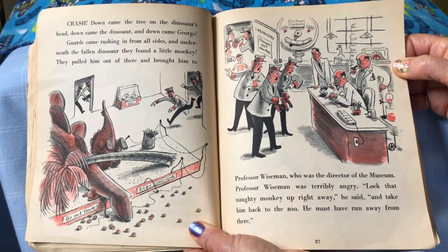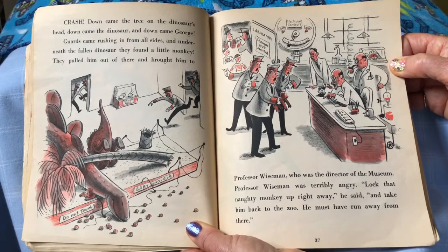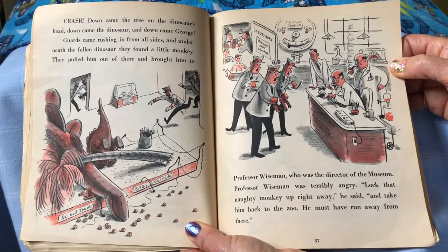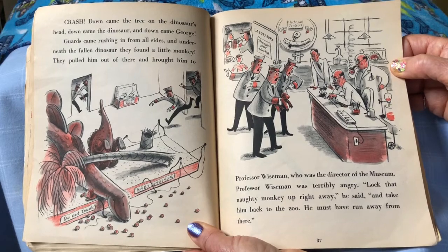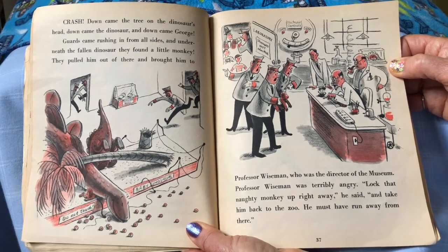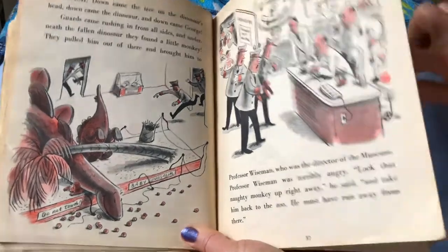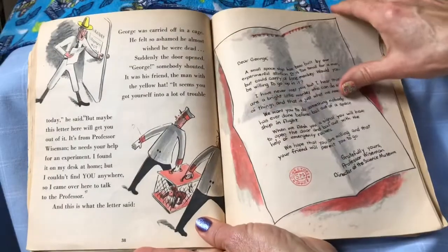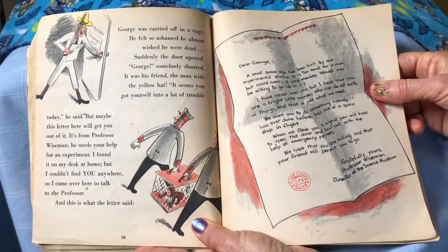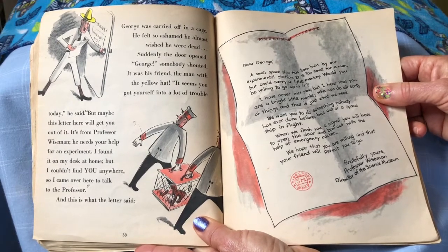They pulled him out of there and brought him to Professor Wiseman, who was the director of the museum. Professor Wiseman was terribly angry. "Lock that naughty monkey up right away," he said, "and take him back to the zoo. He must have run away from there." George was carried off in a cage. He felt so ashamed. He almost wished he were dead.